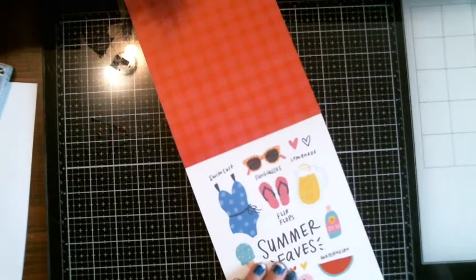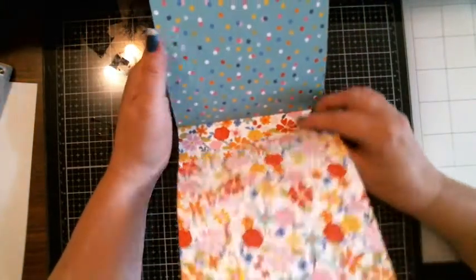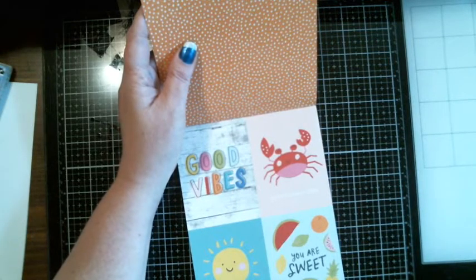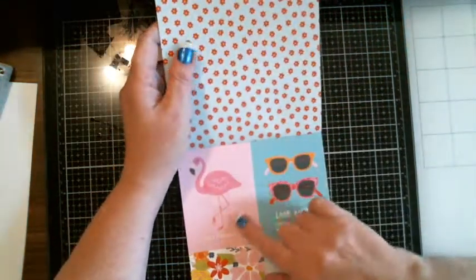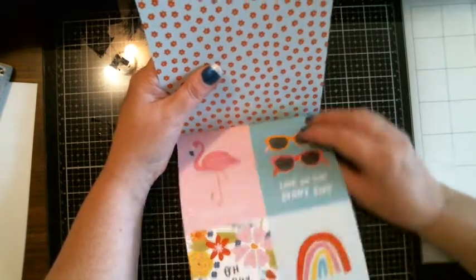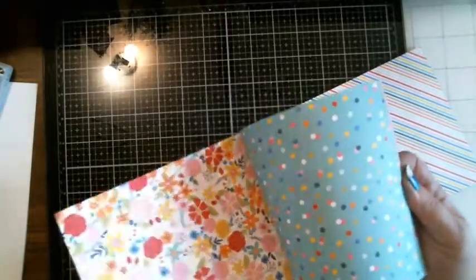Get that sticker off there. It's going to drive me crazy. And the polka dots. Oh, I like this one. The flowers. Little orange polka dots. The little journal cards. Good vibes. You are awesome. Love your sunny smile. You are sweet. Flowers. More little journal cards. Let's flamingo. Look on the sunny side. Oh, happy day. Shine bright. Stripes. Hello, summer. Oh, so you get 2 of each. Well, that's cool.